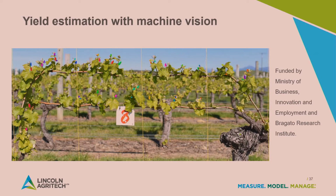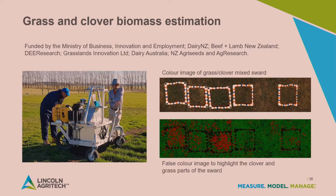But the model highlights them, as you can see on the slide there, and is able to count them, which can give a viticulturalist or a vineyard manager a very good indication of yield very early in the season, which can be very valuable for them. Can I get my next slide, please?